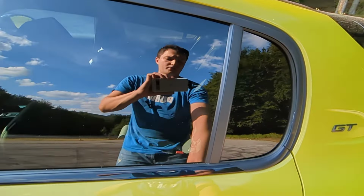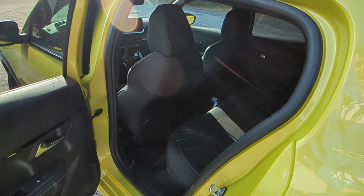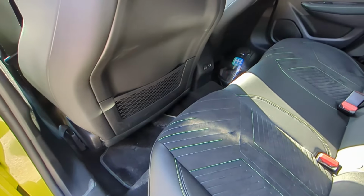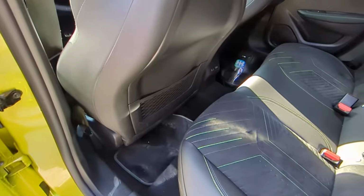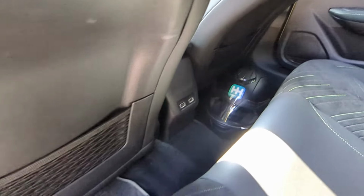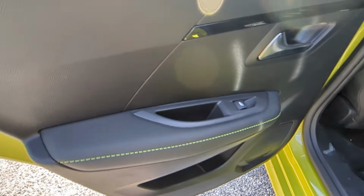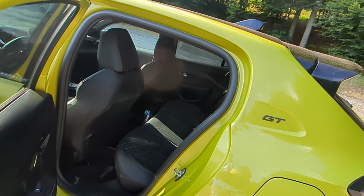Now let's have a look into the rear as well. I'm not going to sit in there because I'm not going to fit in there, to be honest. As you might expect, you don't expect too much spaciousness from a small car, and it is like that also here in the rear. It's more for the children, but you still get decent comfort. You have two USB connectors, one USB-A, one USB-C for charging. And you have also some netting here and a door bin for a can, and also a little space in here. So I think quite decent.